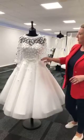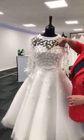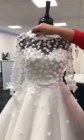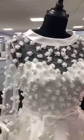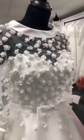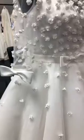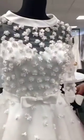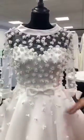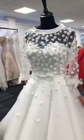You can see all the gorgeous little flowers. She's got a really deep sweetheart neckline there and a very 1950s inspired illusion top with the satin trim. 3/4 length sleeve, again with these gorgeous little handmade flowers all over, encrusted with some little pearls inside, and bows, just bows for days. They're everywhere. They're on the belt, they're on the sleeve, and when we turn it around the back, you're going to see them around the back too.